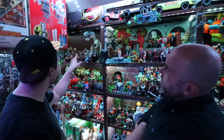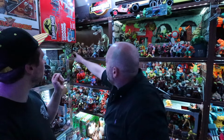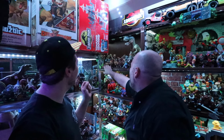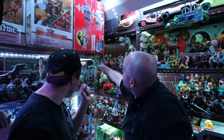What are these? Because I don't recall this line. Is it a little bit newer? No, this is a pretty old line, not super old, but from the 2000s. It's an unknown toy line, but I thought it was cool, so I found those in a thrift store.